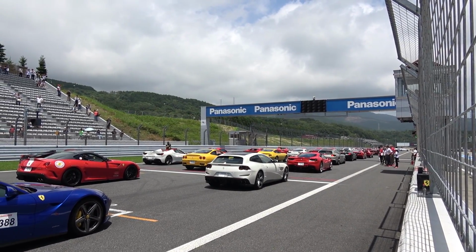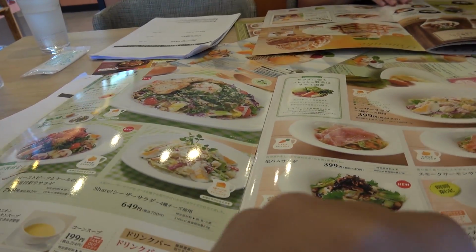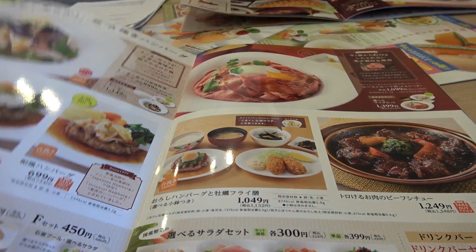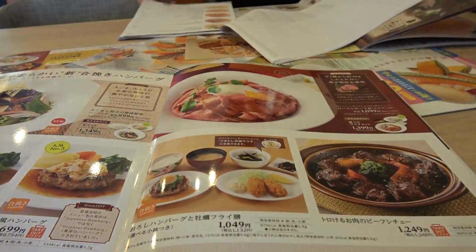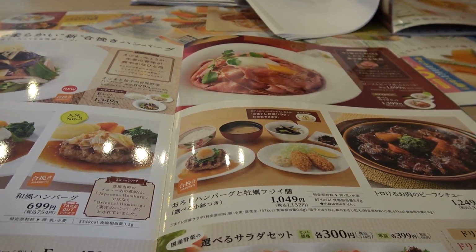Sorry guys. I've been reading the comments on my Instagram stories, YouTube comments, and a lot of people do want to see the food that we eat here in Japan. So we're currently here at Denny's. Now it's not your normal American Denny's. This is the Japanese Denny's. It's classier, the food is cleaner. I'm gonna flip through the menu. It's all in Japanese. We have the English menu right here, but you know, these pictures will suffice.